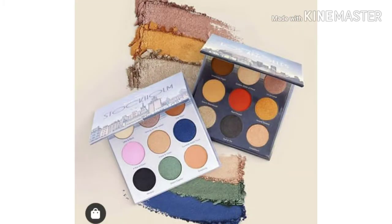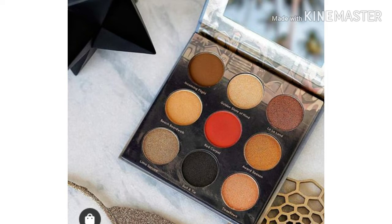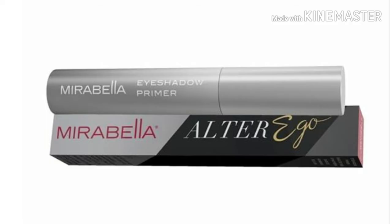Now these are part of the Mavi Cosmetics Around the World collection palettes. The first one is Stockholm, or actually Take Me to Stockholm is this first palette. You will either get this or the Take Me to Los Angeles palette. Next we have the Zatik Relief Eye Serum, and then next we have the Mirabella Beauty Waterproof Eyeshadow Primer.